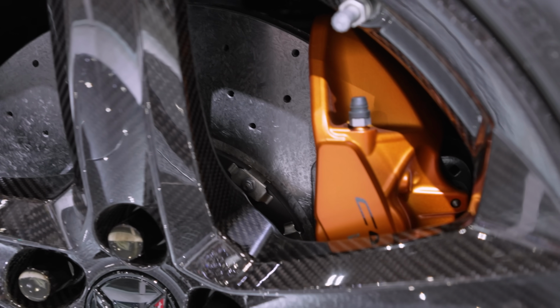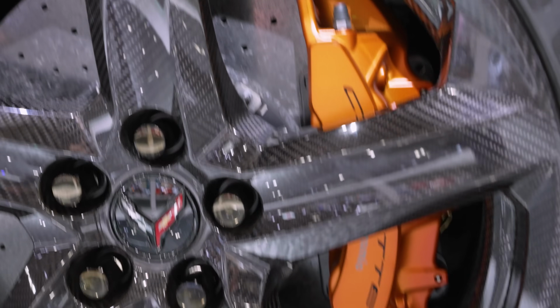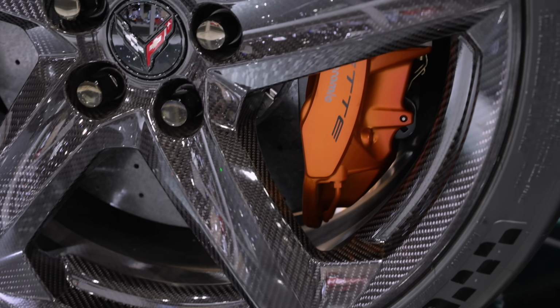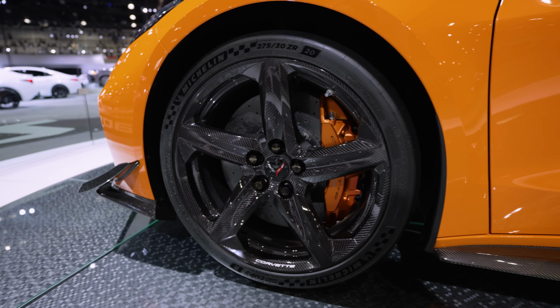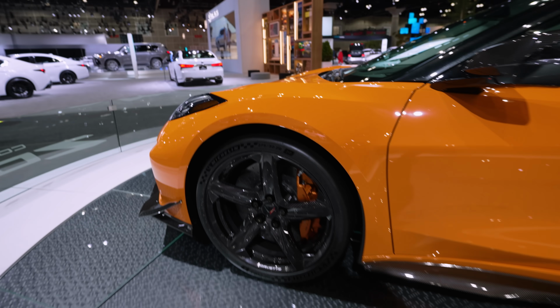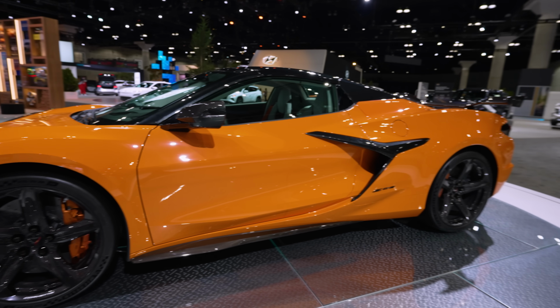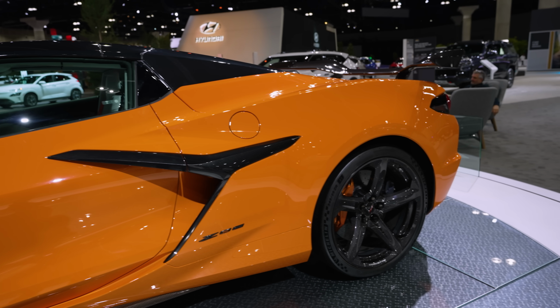I wonder how many track days you'll get out of a set of carbon stack brake pads with these brakes right here. Hopefully it lasts a while for track days. You definitely don't want to be going through them too quick, right? Because that'll add up fast. Can you believe this is a Corvette though? Very excited to start seeing everyone get their cars ordered and also delivered, because seeing this car in the street is going to be so next level.